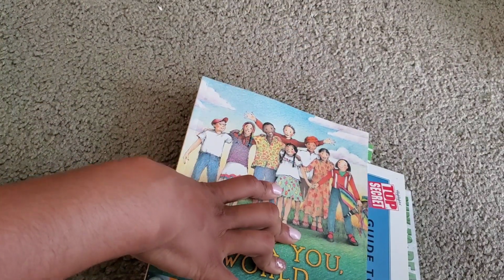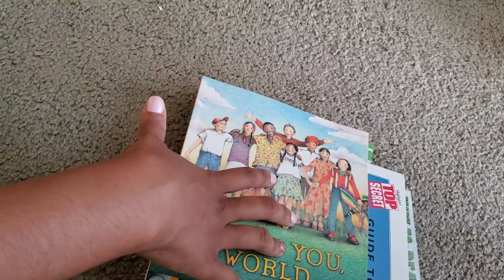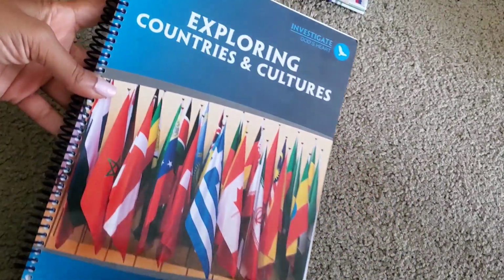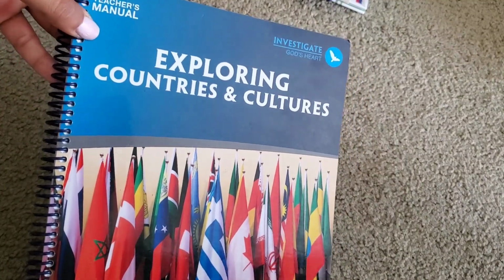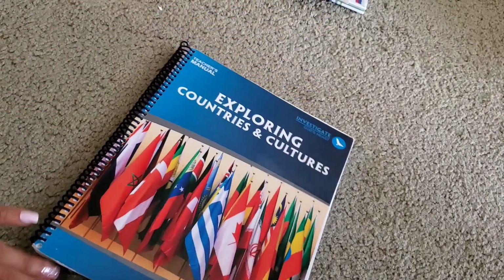So even though you own library books, it's definitely good to have your own. And let me show you now, in case you've been wondering, what is the spine for this year. Here it is. It is My Father's World. It is Exploring Countries and Cultures.